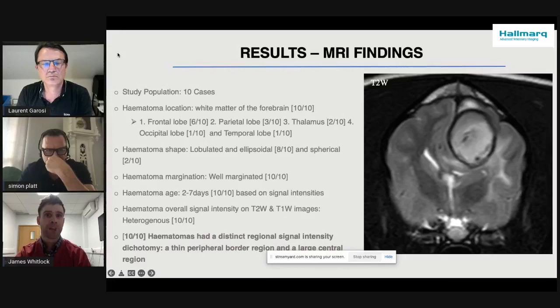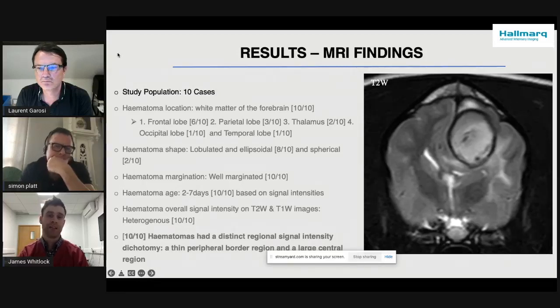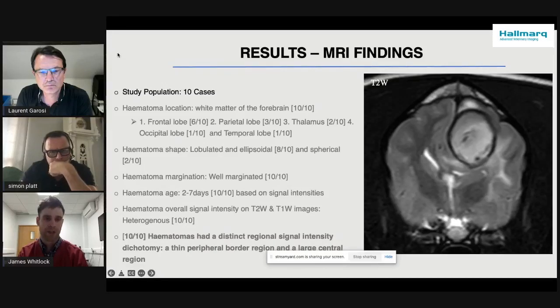So moving on to the MRI findings. We only had 10 cases in total, and this largely reflects the unique circumstances of having a solitary hemorrhagic lesion that was able to meet our inclusion criteria. I think the presence of a solitary intra-axial hemorrhagic lesion is actually far more common than that, but to meet the inclusion criteria, again, that is quite a unique set of circumstances.